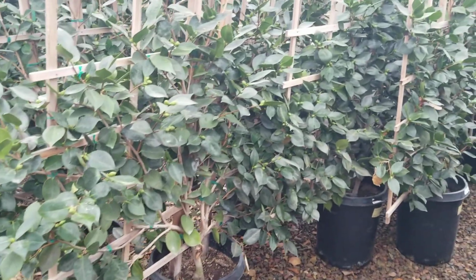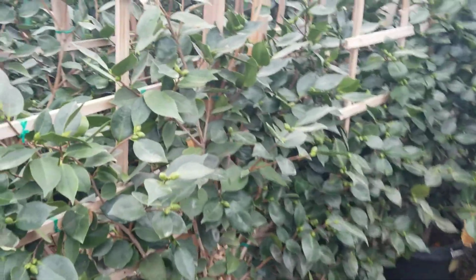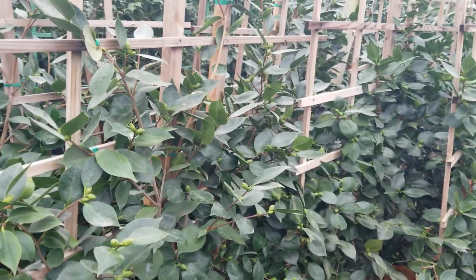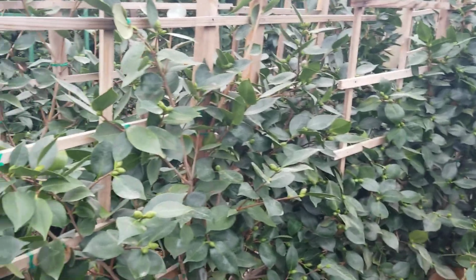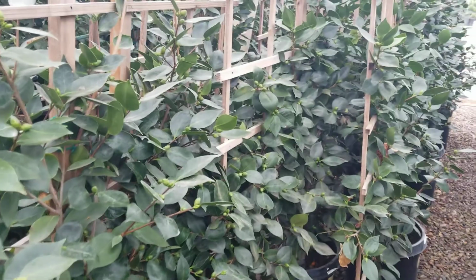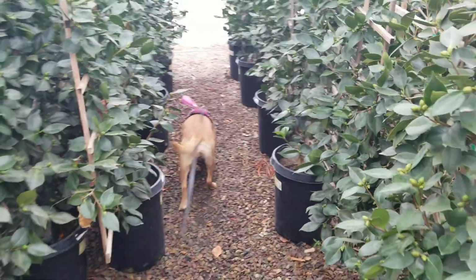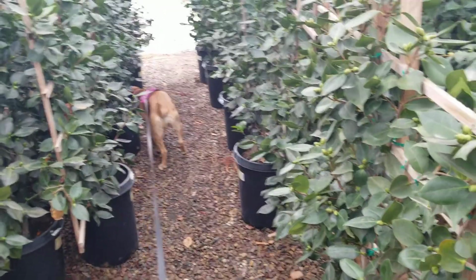Another thing camellias are really great for are tight spaces. These have all been espaliered to go up against walls, so if you have a very narrow planting area, you can train these to grow really flat against a wall space and still give you lots of that great shady color.